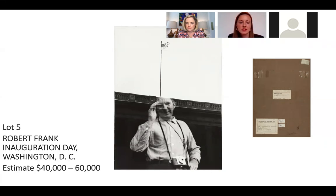This is an image from 1961, so it's after The Americans. And it's larger than you're used to seeing. It is mounted to masonite, and if you can make out, there are exhibition labels on the back. It was shown, and probably printed for, a 1962 show that opened at the Museum of Modern Art, Robert Frank and Harry Callahan. It then traveled for several years, and all of that history is on these labels.